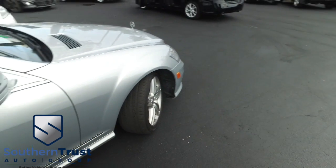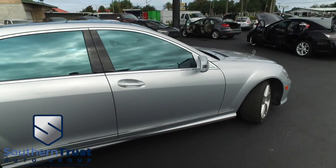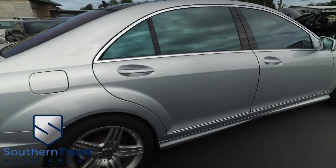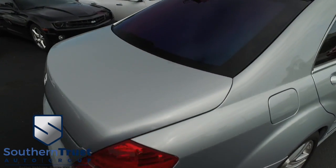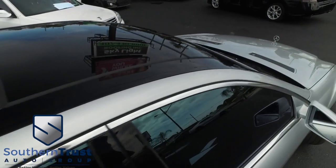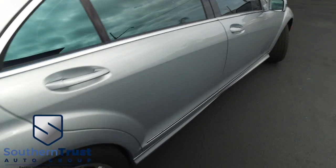With that HD clean, factory line, looking oh so fine quality, our detailing department goes next level. Don't forget about our Southern Trust Eagle Eye safety inspection. We go in and out of all our cars, trucks, and SUVs to make sure you're safe and ready for the road. Your family safety is our number one priority.